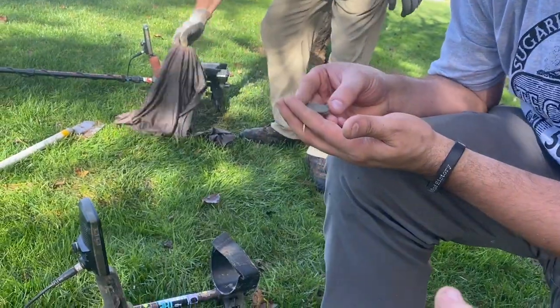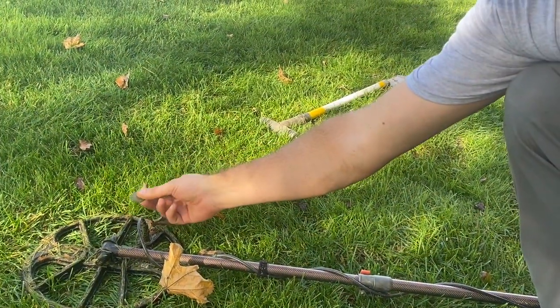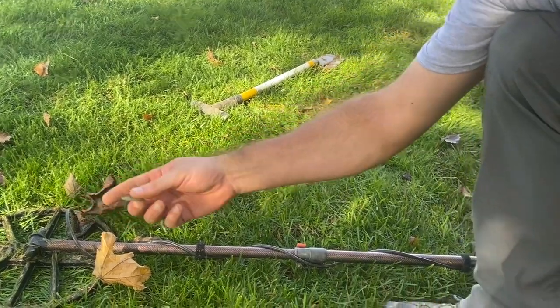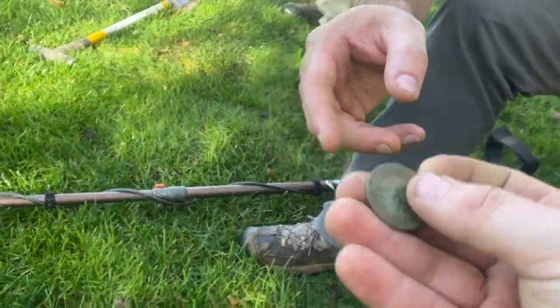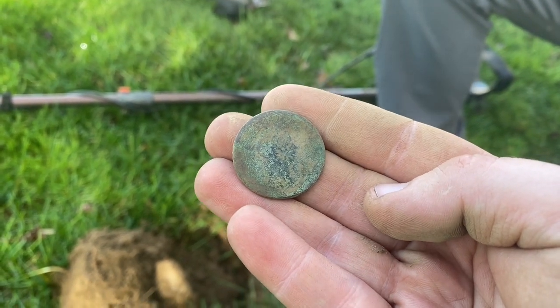What did it ring up? What's that say? 21, 22. 21. It's got to be a King George III. Hey, you know what that is? That's a King George III half penny.